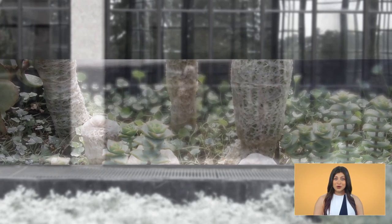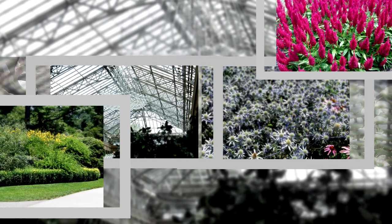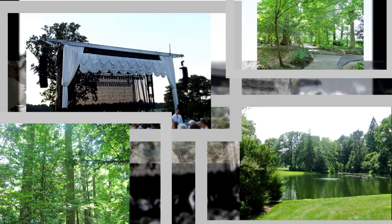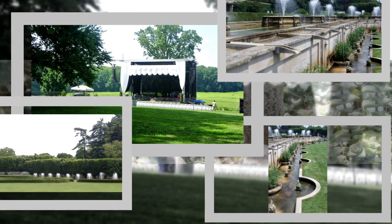Today we are touring Longwood Gardens outside of Philadelphia, Pennsylvania. Longwood Gardens is a botanical garden that consists of over 1,077 acres of gardens, woodlands, and meadows in Kennett Square, Pennsylvania, in the Brandywine Creek Valley. It is one of the premier horticultural display gardens in the United States.